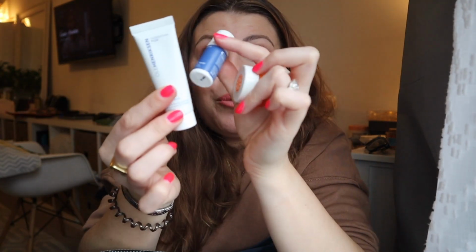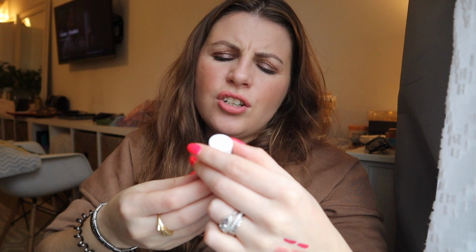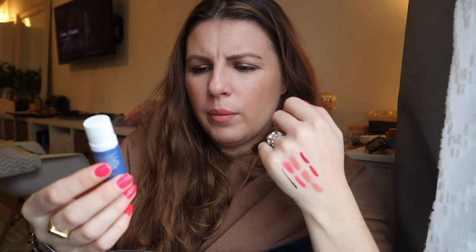Similar to the baby facial as well, which we can't get in the UK. In fact, these 3 things were sent to me in a tiny little PR sample from Ole Henriksen. The Glow 2OH. I feel like that should be H2O. What am I missing? Anyway, it's the dark spot toner.